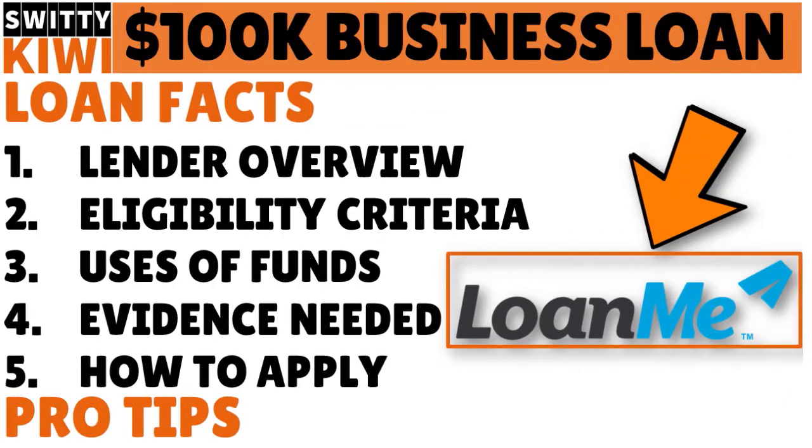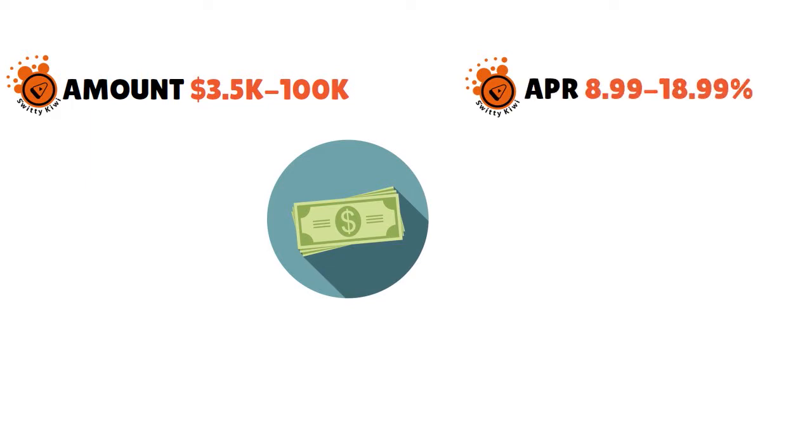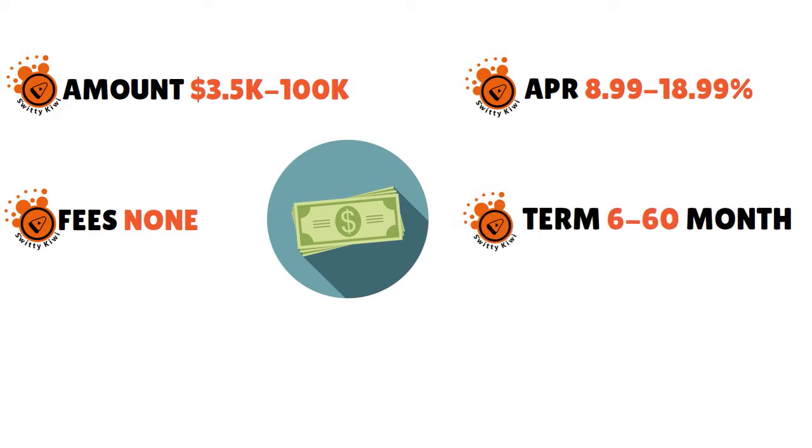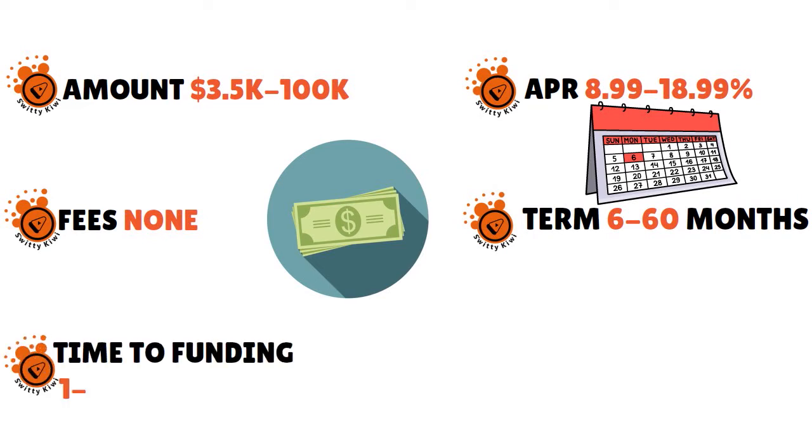What are the loan facts here? So we are talking about a business term loan. Minimum amount $3,500. Maximum amount $100,000. The APR will oscillate between 8.99% and 18.99%. There are no fees. And the term here, 6 months to 60 months. So you have 6 months to 5 years. This is pretty cool. We love this sort of window here. And the time to funding is 1 to 3 days.